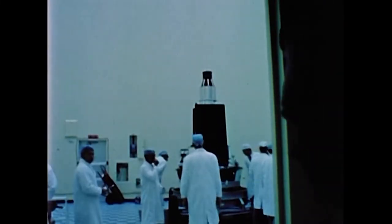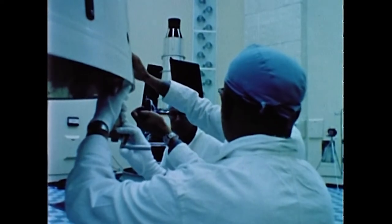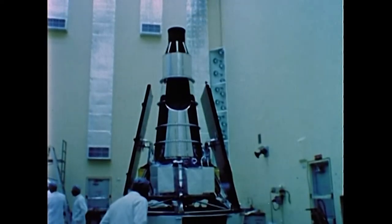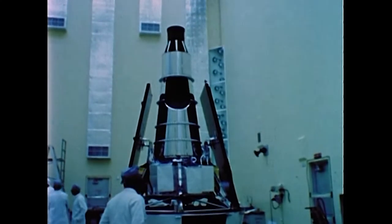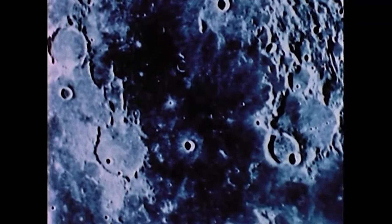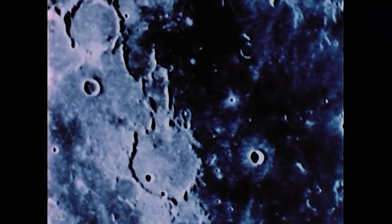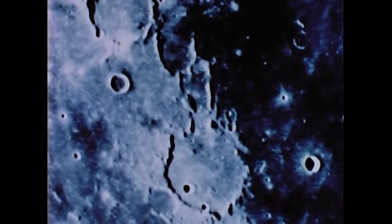Ranger was designed simply to hit the moon. Before it crashed into its lunar impact point, it would send back to Earth close-up TV pictures of a portion of the moon's surface. The first successful Ranger reached a small lunar sea, since renamed Mare Cognitum, the sea that has become known.